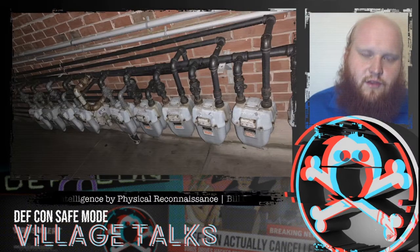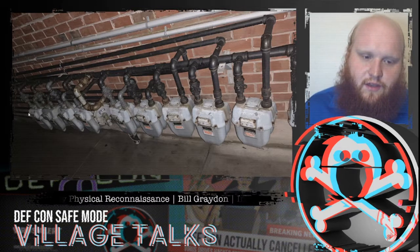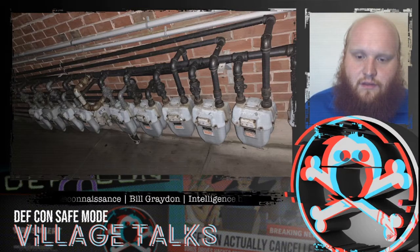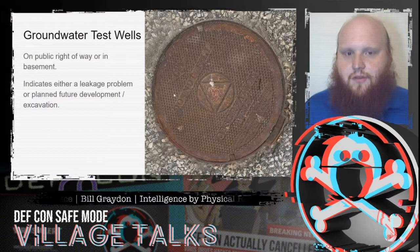Looking at the meters gives you a sense of how many separate units are being metered in that particular site. So in this case, we have a stack of the gas meters here, and we can count these, and that's exactly how many separate metered units exist within this building.